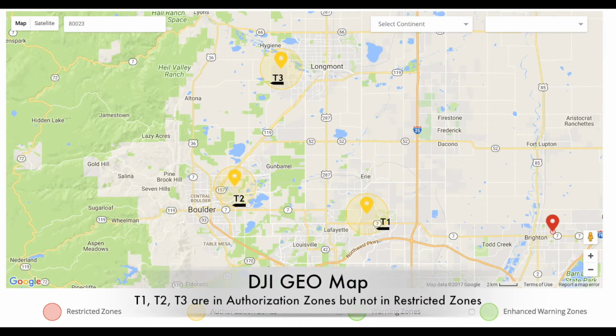So let's go ahead and take a look at the Geo map now. The Geo map, again, I've indicated T1, T2, and T3, and it does show that we will be attempting to arm the Mavic in an authorization zone, which means you should get a prompt to self-authorize, telling DJI that you accept full responsibility and you're legal to fly there. Again, this is Class G airspace. If you are a recreational user, all you need to do is call the local airport and tell them that you want to fly. If you are a commercial operator, you don't need to do that.